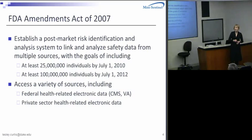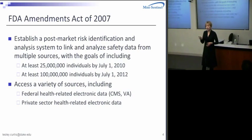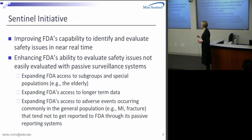The FDA Amendments Act of 2007, Section 905, mandated that FDA establish a post-market risk identification and analysis system to link and then analyze safety data from a variety of sources, with the goals of including data from 25 million individuals by July 1st of 2010, and data from at least 100 million individuals in this safety system by July 1st of 2012. The Act referred to a variety of sources of data, including federal health data from the VA, from CMS, and also private sector electronic health record data.